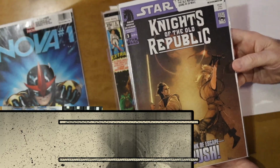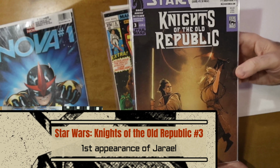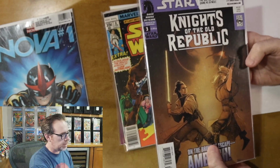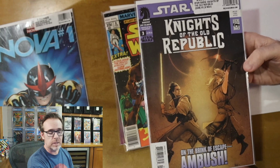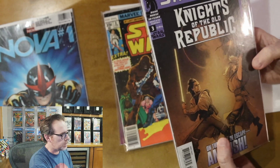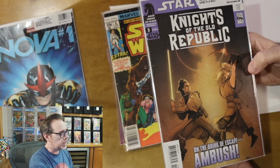Next is Star Wars Knights of the Old Republic #3. I am a big fan of the Star Wars Dark Horse comics. I believe that for the longest time, the Dark Horse Star Wars were dollar bin type fodder. And in doing so, these were often beat up or just mistreated in some way. So anytime I can find these in high grade, I like to pick them up.